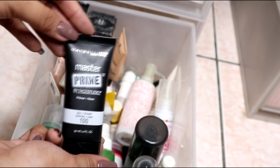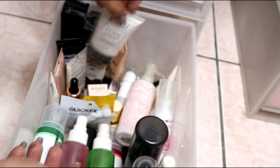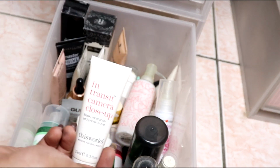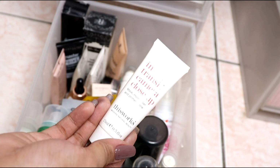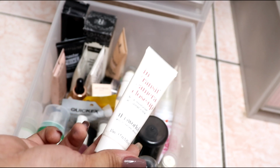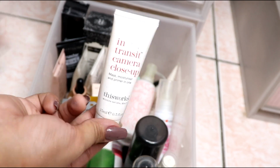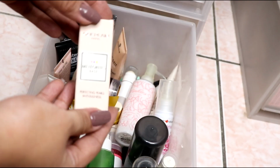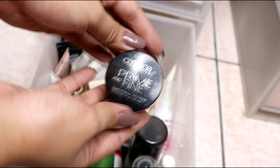I also have si Maybelline Master Prime Primer, si Milani Prime Light Face Primer, Detail Makeover Illuminating Primer Oil. Ito, bigay lang to ni mama sa akin. And this one, I think, is a 3-in-1 product. Mask, moisturizer, and primer. And ewan ko, hindi ko pa nagagamit to. Hindi ko pa alam kung maganda siya. 2 sachets of the Quick FX No Shine Mattifying Primer. Guerlain Meteorites Base. Ito, one of my favorite pore minimizing primers.